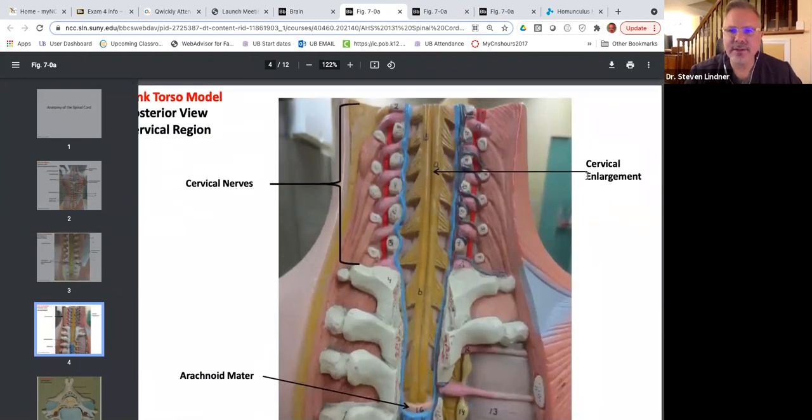Here is the cervical enlargement. Cervical enlargement because there's a lot of nerves that come out of the neck. One is the cervical plexus, the other is the brachial plexus.